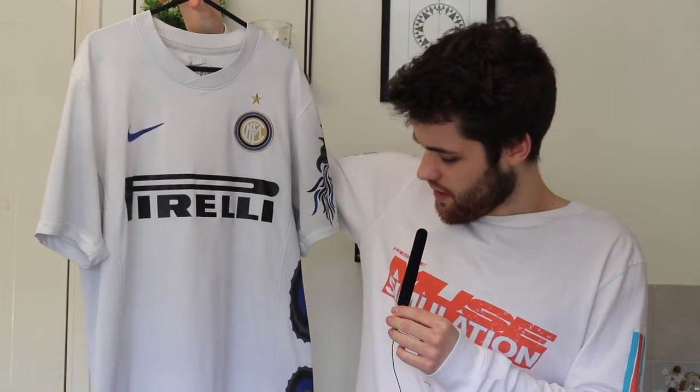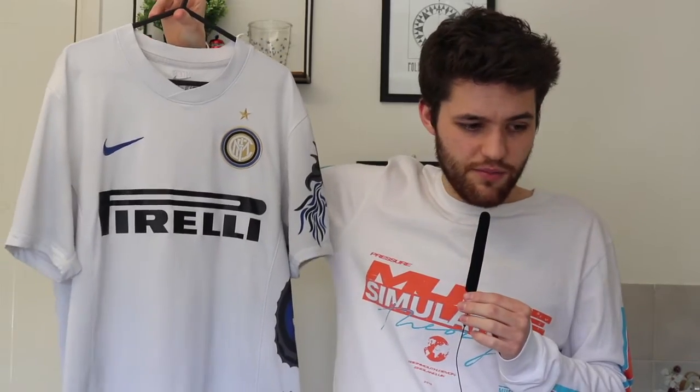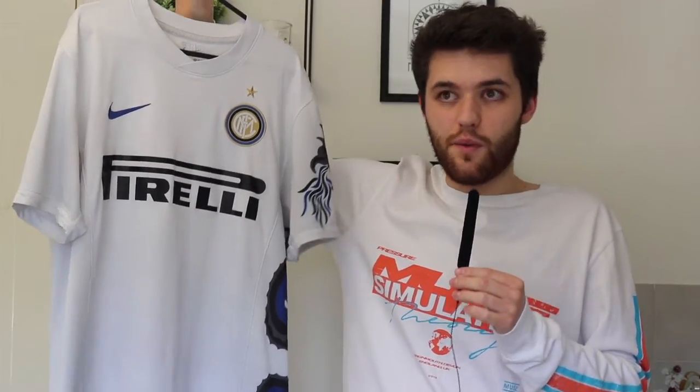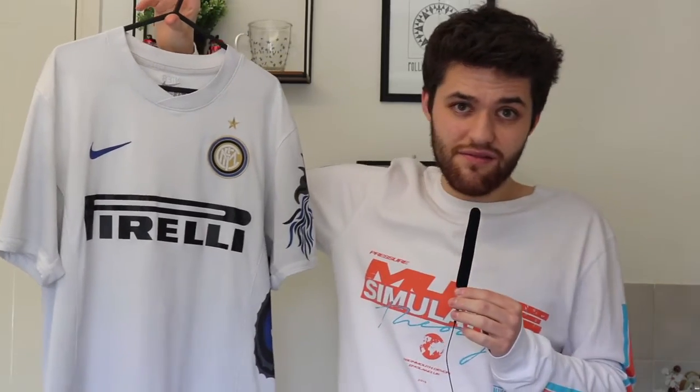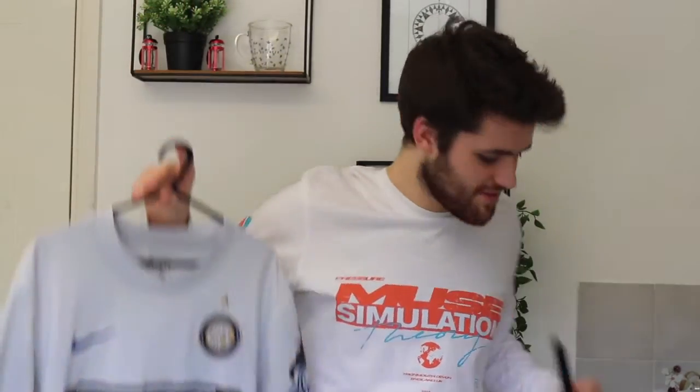This one, I'm not too sure what has happened, whether he's washed it with jeans or something. But this is more grey than white. It should be white. But I love it. It's great. It's got a dragon. So that's it for my kits.